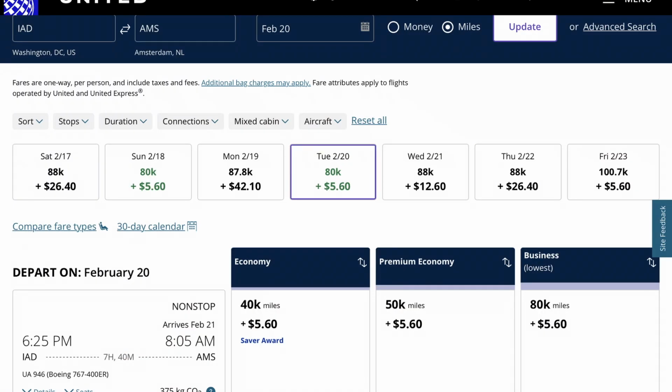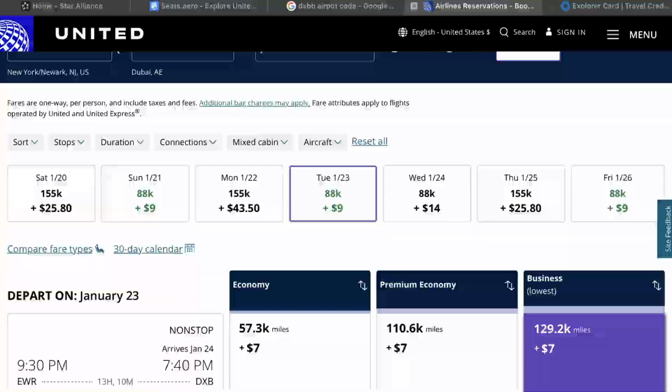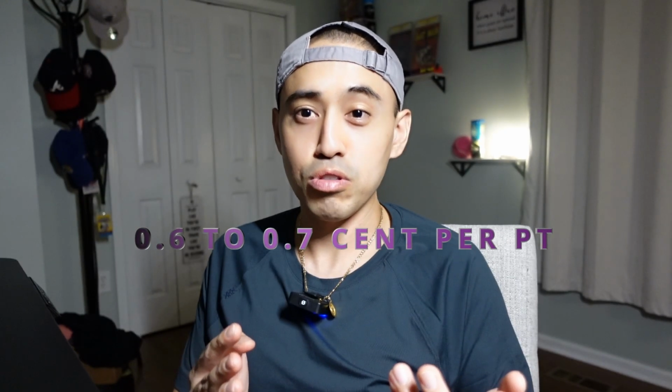Also, if you look at their cents per point, as I pull up here, 80,000 to Europe, not bad, or 129,000 to Asia, or even 80,000 to Africa. Plus, their average is around 0.7 cents per point, which is actually pretty comparable against other credit cards and airlines.